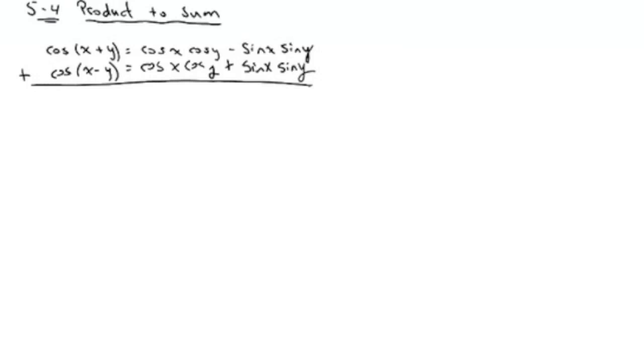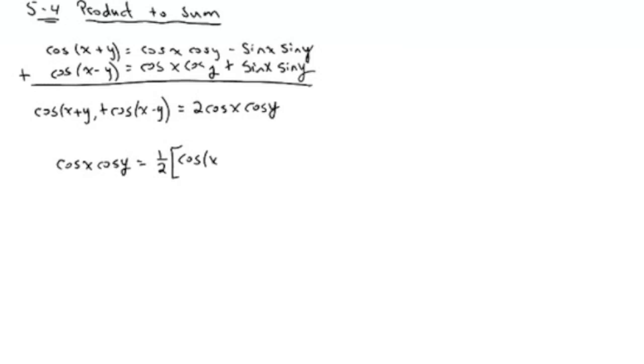So the left-hand side becomes cosine of x plus y plus cosine of x minus y. And then it becomes 2 cosine x. Would it be 2 cosine y, or just 2 cosine x cosine y? It's a product of something, and you're adding, it's like xy plus xy. It's 2xy. And the sine x's and sine y's are going to cancel out. So we're going to rearrange it as a product, cosine of x cosine of y, is equal to 1/2 of the sum cosine of x plus y plus cosine of x minus y.